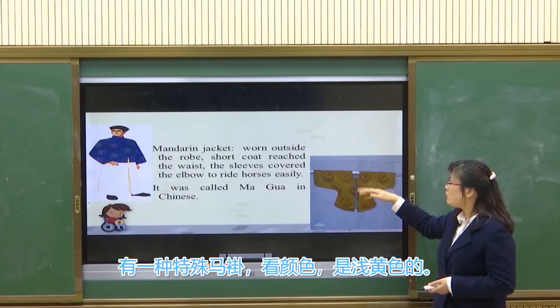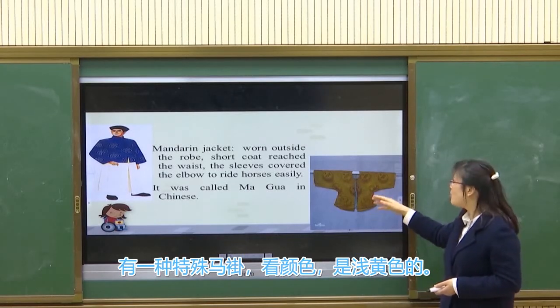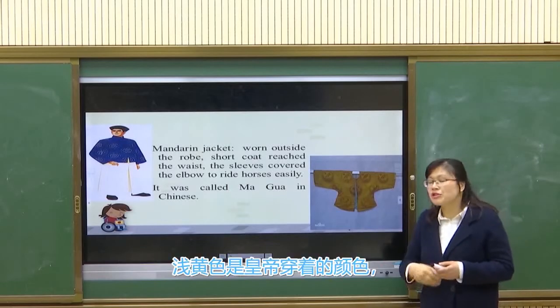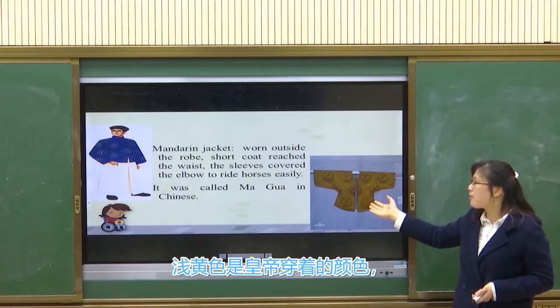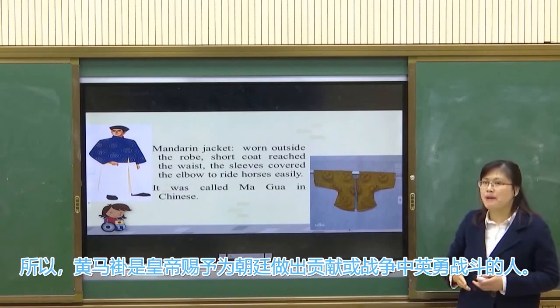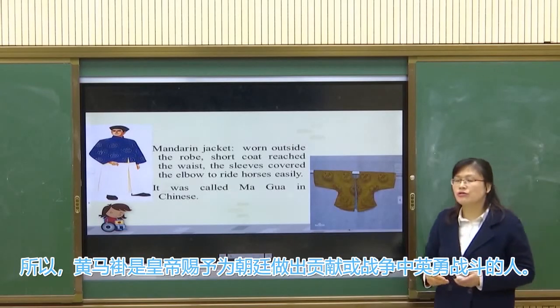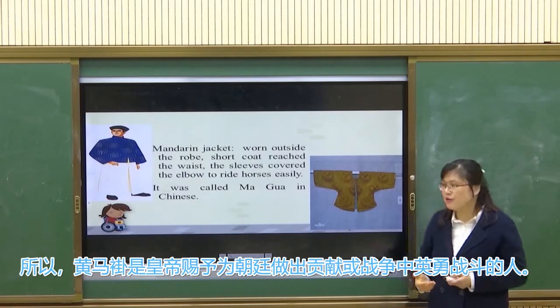There were some special kinds of Mandarin jacket. Look at the color. The color was light yellow. It was special because light yellow was only worn by the emperor. So this kind of Mandarin jacket was given by the emperor to those who contributed a lot to the government or to those who fought bravely during the war.